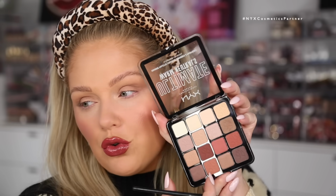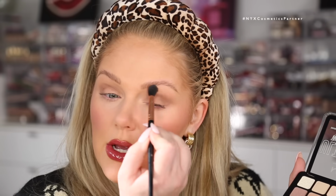And it does say warm tone neutrals, but there are some cooler shades in here. So I feel like even if you like cooler looks, you could still totally use this. And pop that in the crease, and then all over on the lid, just gonna go in with this shimmer, add a little glow. So pretty.